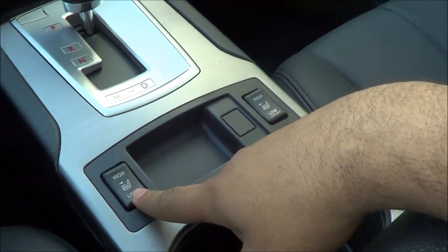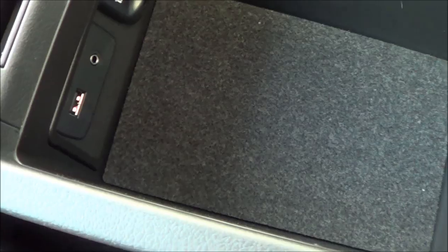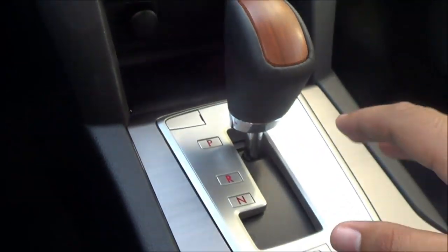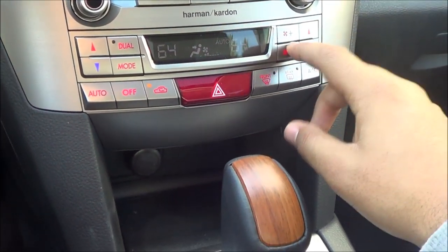Heated seats for the driver and passenger, two staged. You have cup holders, center console, 12 volt power outlet down there, auxiliary input and a USB port. Nice and padded and stitched, very padded armrest. You have another power outlet down here, dual zone climate control, your temperatures, fan speeds.